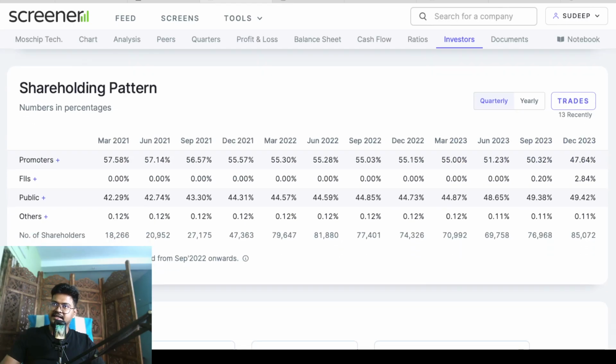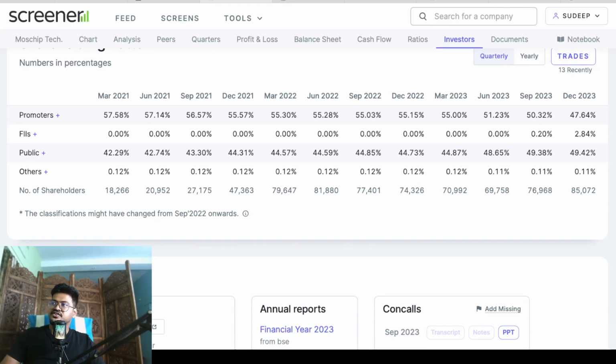Okay, let's check the shareholding pattern. So we can see there has been some decrease in shareholding pattern, 51.23% to 50.32%, then 47.64%. Okay, decrease in stake by promoters. At the same time, we are getting to see some increase in stake by the FIs. Okay, they were not holding any stake at all earlier. Now they first accumulated 0.2% of this company, then it is 2.84%, more than 10 times of the previous quarter, which is a good thing.